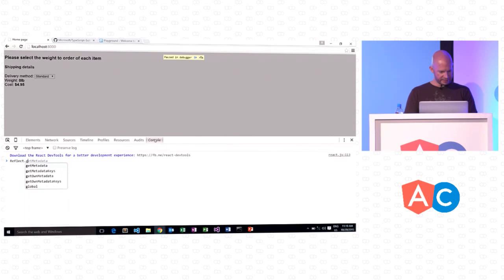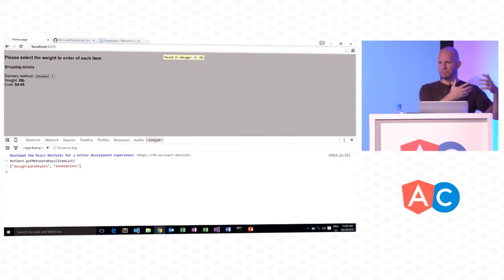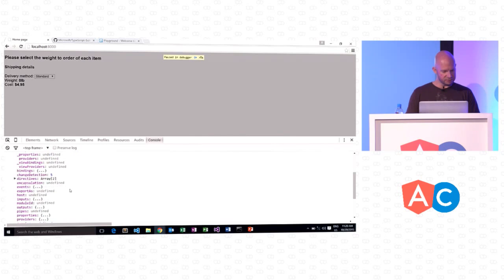Well, if you look at reflect.getMetadataKeys on item list, you can see this metadata has been added using the reflection API, which just associates values with objects. It doesn't actually modify the object itself. It's just a place, like a table, if you will. It's actually a weak map internally, that's going to go and associate some values with an object. So let's actually look at the annotations here. Annotations. And here you can see that's where that component metadata is being stored.